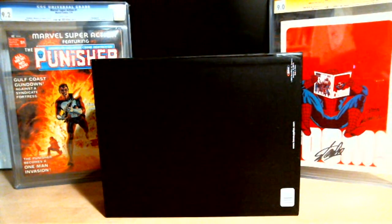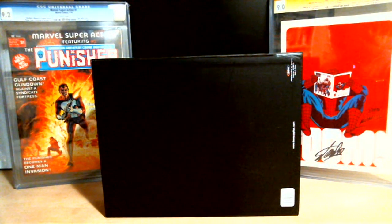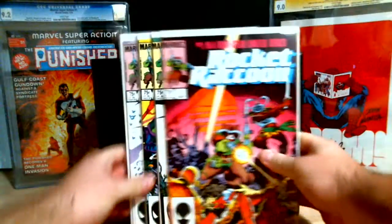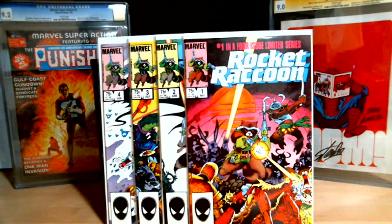As we wind down here, I've just got a few more books to show. Next is another miniseries from the 80s by Marvel. 4-issue miniseries. Rocket Raccoon in his first own series. Of course, we know that he was in an issue with the Incredible Hulk. Truthfully, I forget what issue that is, but that's a hot book. And then also the Marvel magazine Santana, and I think that there's a cameo appearance somewhere in there.